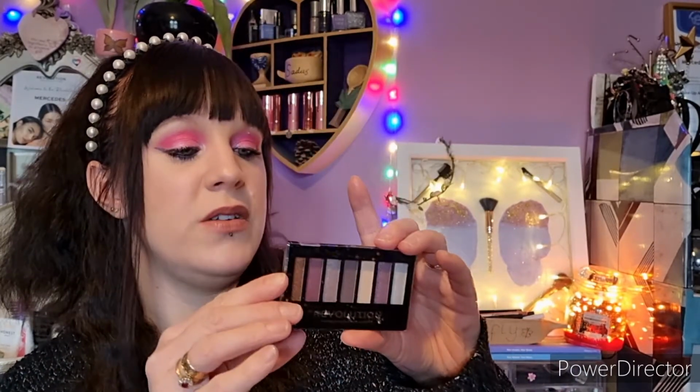Next up I have a Revolution 7 pan palette. This one I got in one of the calendars one year. I'm not going to use it. It's really skinny, really tiny, but I have these shades in other palettes from Revolution, so I'm going to get rid of it because I kind of feel it's a bit redundant. I'm not going to use it.